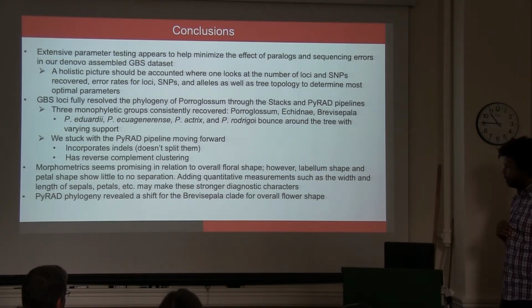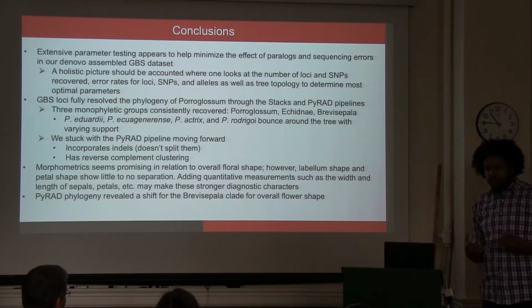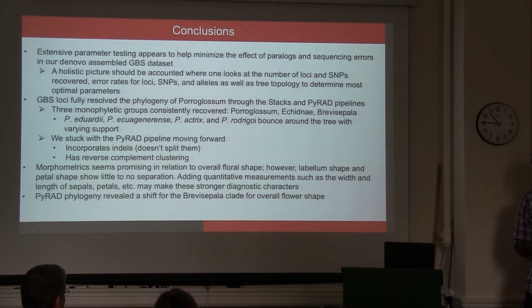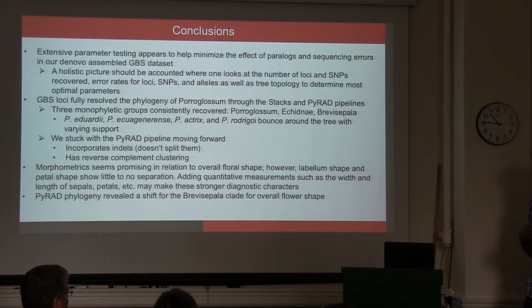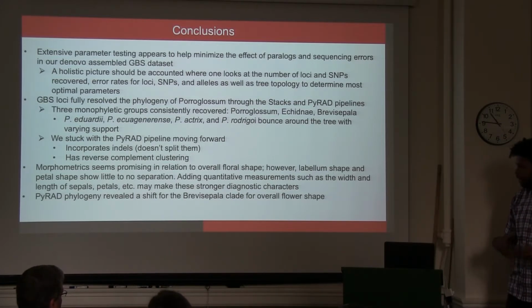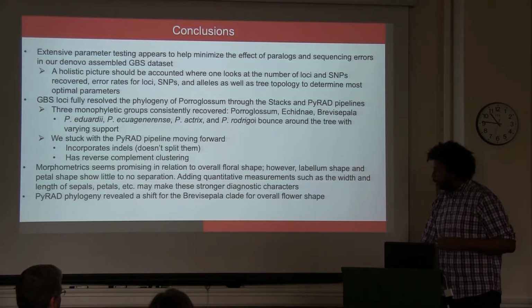Again, morphometrics seems promising in relation to overall floral shape. However, petal and labellum shape showed a lot of convergence, which we would probably expect in terms of pollinators' size and different things like that. However, we think that maybe adding more quantitative measures, such as looking at the length and width of different traits, such as sepals, petals, etc., may help to create wider separation in those PCs to be able to have synapomorphies to diagnose these groups. And then the pyrite phylogeny revealed a shift for the Brevicephala group in terms of overall flower shape, but none of the other traits showed any shifts for any of the groups.